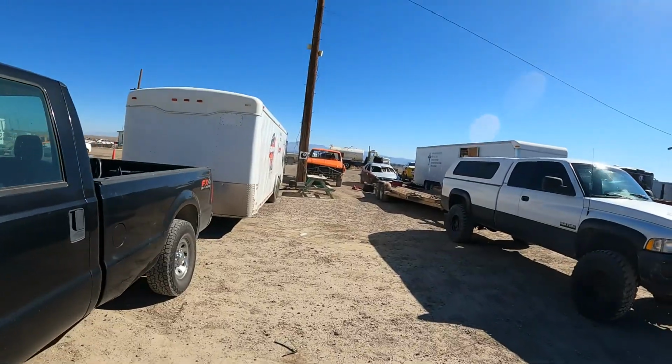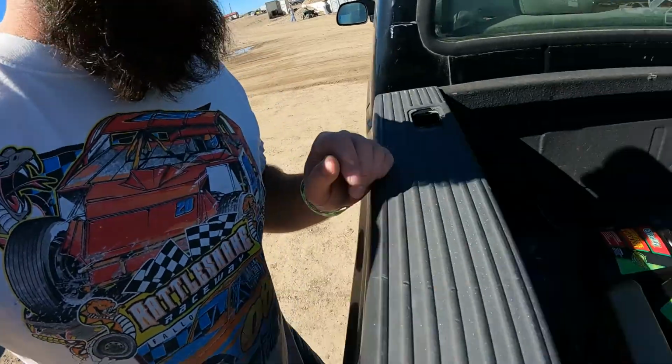Hey, look what just pulled up. Tuff Truck. I went to O'Reilly's and got myself some antifreeze. It's starting to get pretty cold around here, so I'm gonna put some antifreeze in the truck. Got lots of work to do. Yeah, so let's get to work here.